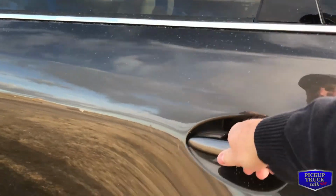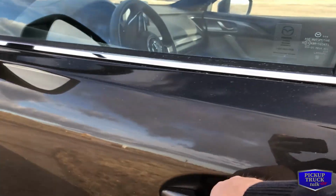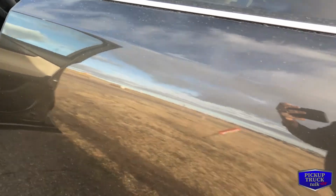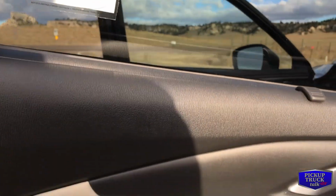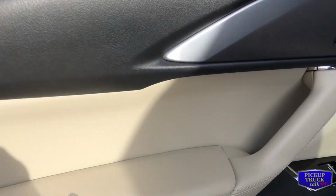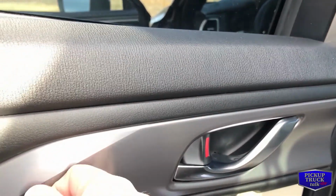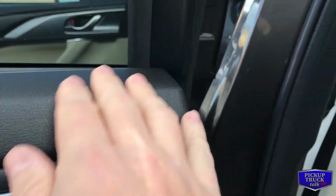Let's start in the back first. Let me unlock the doors. Really solid doors, opening, closing, lots of good weather stripping, lots of solid close. I have a tan interior, they call this sand. I have the metal chrome here, and this is like a brushed chrome. This is plastic, but it doesn't feel like plastic. It's got a texture to it. Again, those seats come up. These are the sand, really comfortable seats.